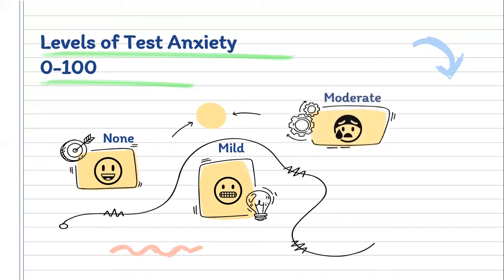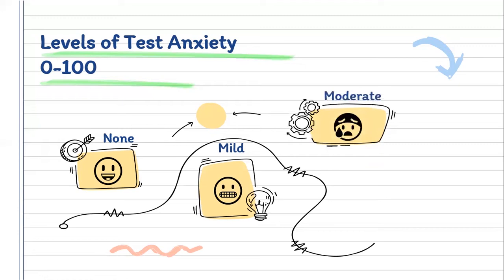Then as we move into moderate test anxiety, this typically presents in students that have mixed feelings about the class. They might not feel too great about it. These students typically do have some difficulty in class while completing homework, while completing different assignments, and especially during tests.